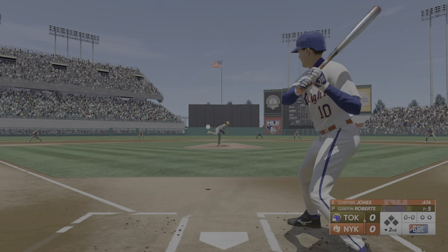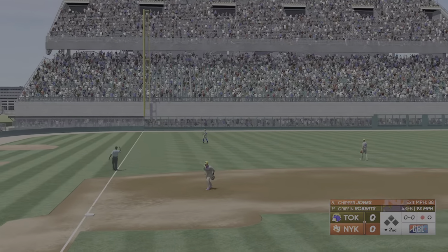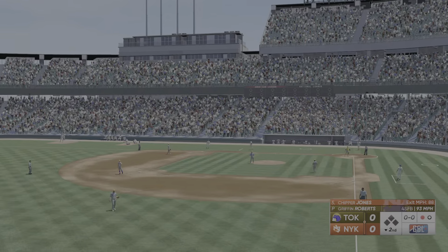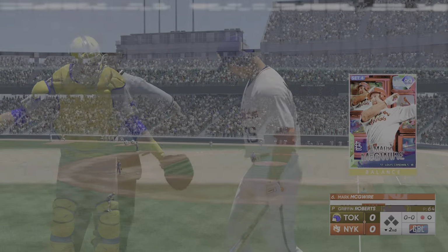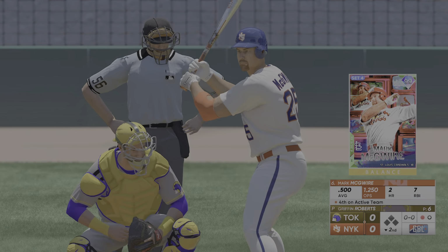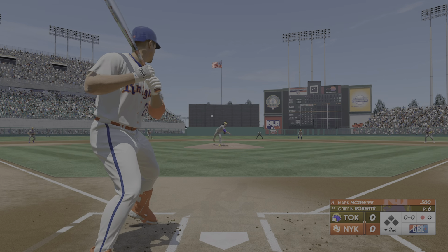Roberts back to work. The other way. Friedel makes the grab, one away. They're not really relevant to the GBL season. I don't know why they would show those. And here's the first baseman, Mark McGuire. Mark hitting .500, two home runs, seven RBIs. His RBIs have all been clutch.